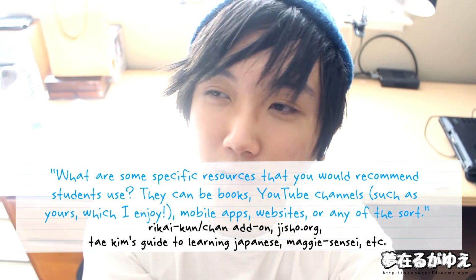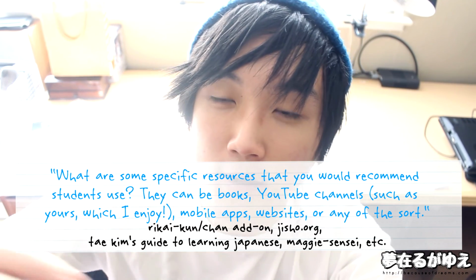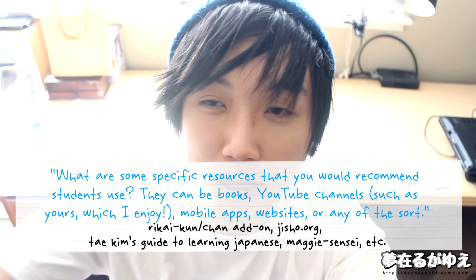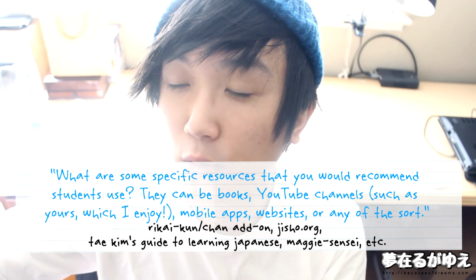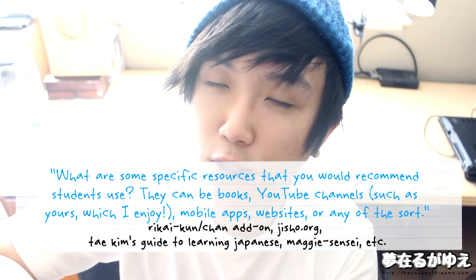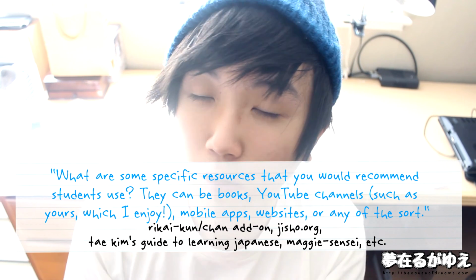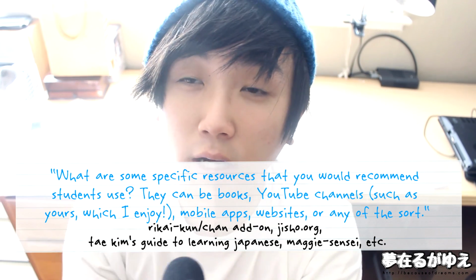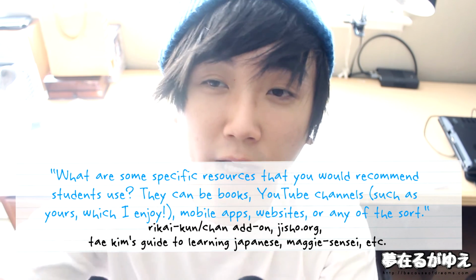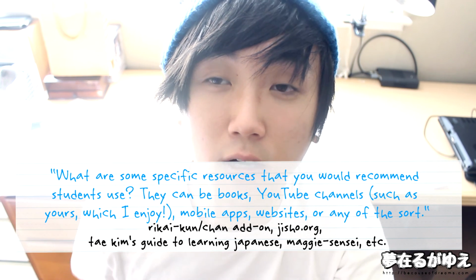There are some popular resources that are used by the Japanese learning community, such as Anki, which is kind of like a flashcard studying software. In terms of websites, I know that Tae Kim's Guide to Japanese Grammar is one that is well used and well referred to, as well as Maggie Sensei, which is something that I referred to a decent amount back in the day and just has an absolutely insane amount of material and examples there. So check those out. I do plan on compiling a list of resources eventually, and hopefully it'll be more informative when that comes out.